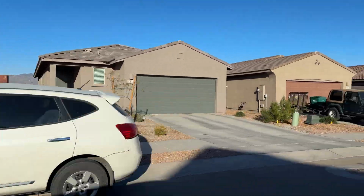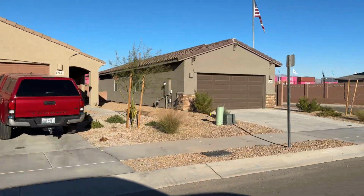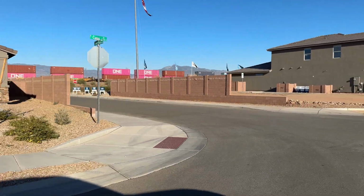Now, of course, I'm never going to sugarcoat anything, and there is one major pain when it comes to this community, and that is the train. For those of you that don't know, Vail's nickname is the town between two tracks. If you zoom out and go just north of Hanson Ridge, you will see that there are two railroad tracks that cut right through the middle of Vail. That's actually somewhat of a historic area because that is where the Vail brothers founded Vail and established the first building in Vail.